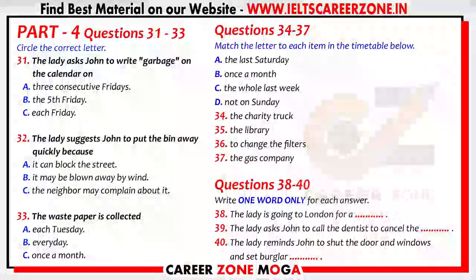Thanks a lot, John. One last thing. When you leave the house, make sure the windows and doors are shut, and set the burglar alarm. The alarm code number is 9120. Have fun. I'll see you when I get back. This is your friend Martha, saying goodbye.